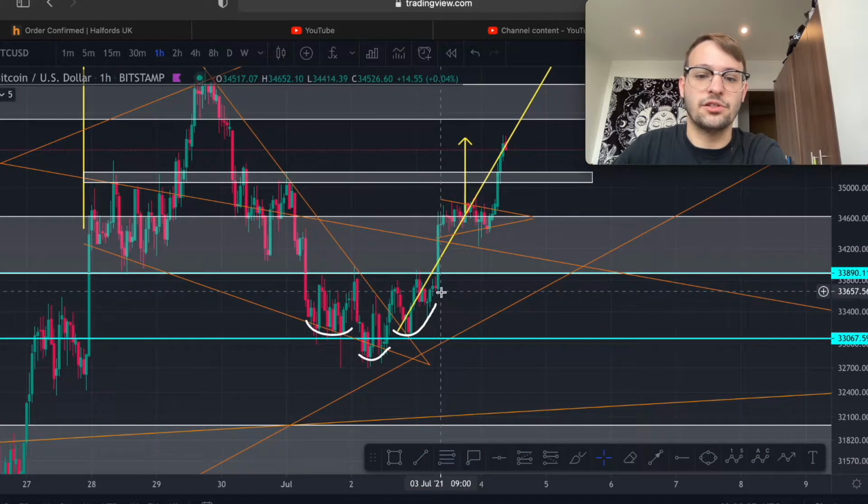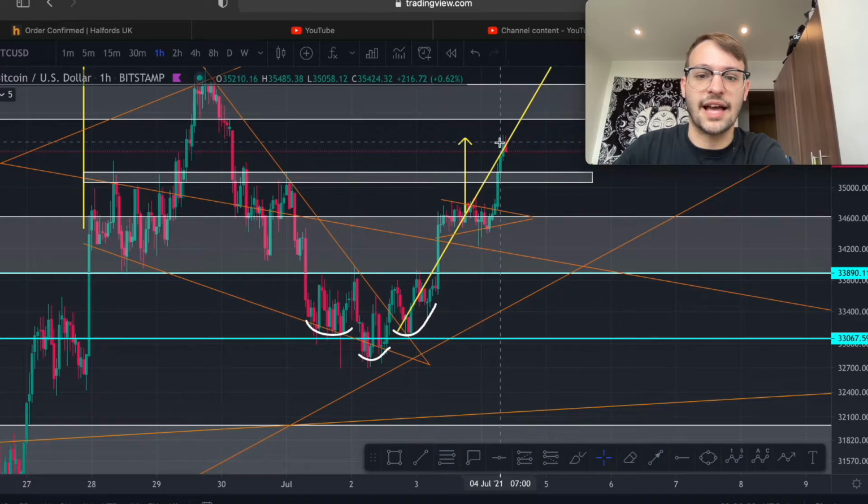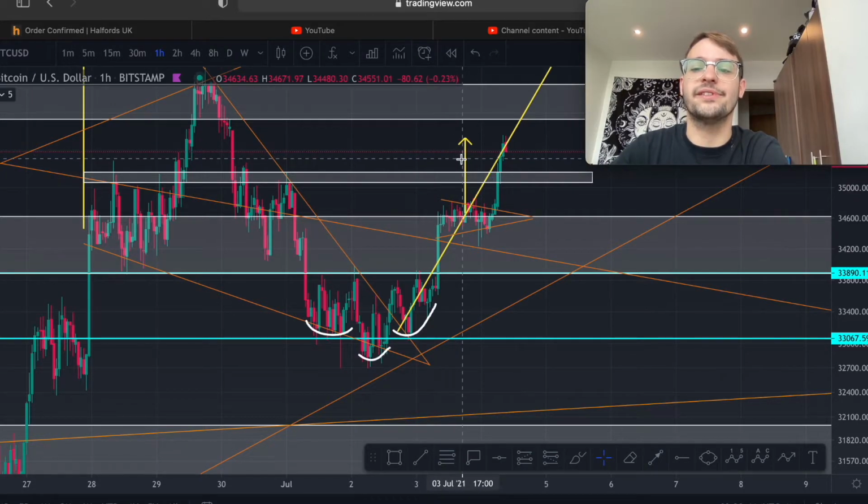And with this pattern, you measure the push into it, and wherever it breaks out, you place that. So that's why I have this here, and you can see we met that exactly. And now we got to there, we need to come back down because we just broke this resistance and haven't used it as support yet. It doesn't have to use it as support, but it's more likely to. There's a higher percentage chance that it will rather than not.